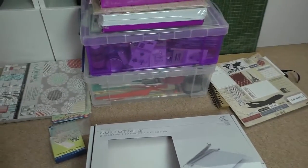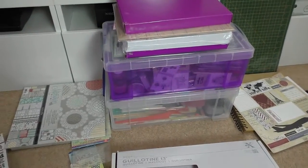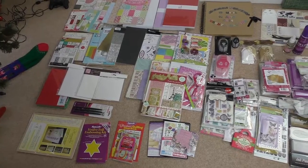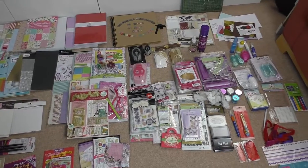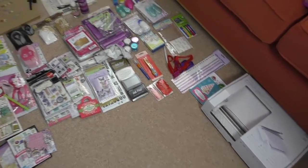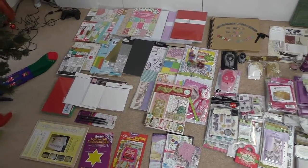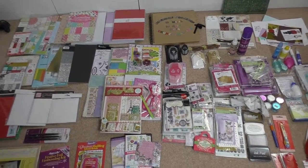So I guess what I'll do now is try as best as I can to lay everything out and put it on the floor, and then show you what it looks like. So now that it's on the floor, it's even more than I thought it was. I was going to try and spread it out so that you could properly see everything, but it's actually impossible to do that because there's just too much stuff. So I've kind of had to pile things up.